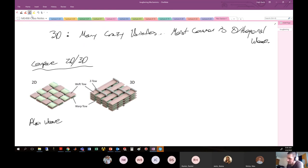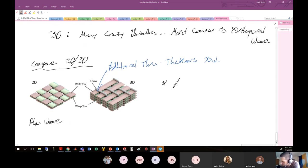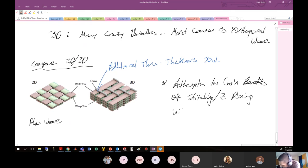And then the three-dimensional composite has this additional through thickness toe that's incorporated into the fabrication, the architecture process. And so this is an additional through thickness. The idea here you can see is very apparent: you're trying to replicate the stitching and the Z-pinning behavior, but with as minimal amount of in-plane fiber distortion as possible. Minimal distortion of in-plane fibers.